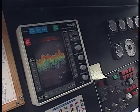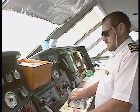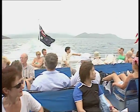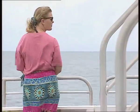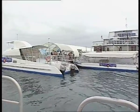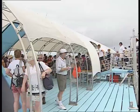A trip to the Great Barrier Reef is a highlight for every visitor to Cairns. You can get to the reef by ferry, catamaran or big boat. This, the longest reef in the world, stretches for 2,300 kilometres off the Queensland coast. You land on a pontoon, which is a kind of floating platform.